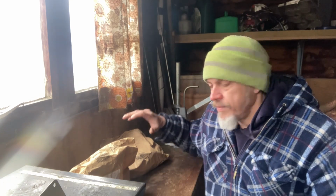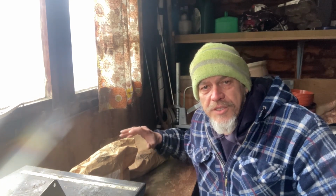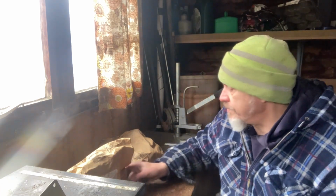So these are seed potatoes from last year's harvest. Just saved them, ones that are sort of egg-sized. Put them up there on the shelf in these paper bags, and they've been there ever since. Not even looked at them. So let's have a look.